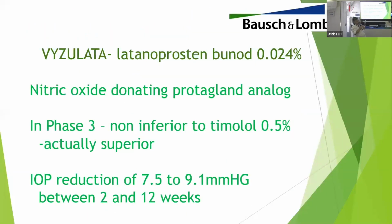Okay, now we have a new one that I've had for a little while now, actually released first in the United States, which is rare. Almost all the drugs are in Europe or Canada or someplace else first, and we get them eventually. So Vyzulta is a latanoprost drug, but it has a nitric oxide moiety.